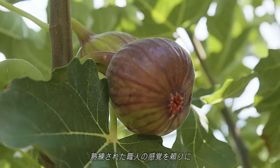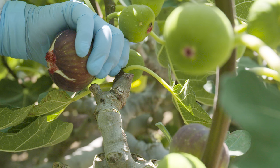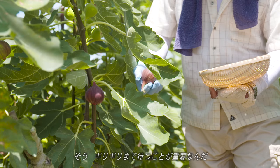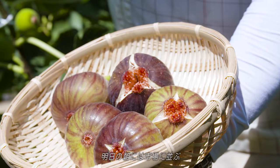The skilled farmer knows just the right time to harvest each fruit to ensure proper ripeness. It's important that you wait till the last minute, the very last minute. The harvested figs will be in the markets by tomorrow morning.